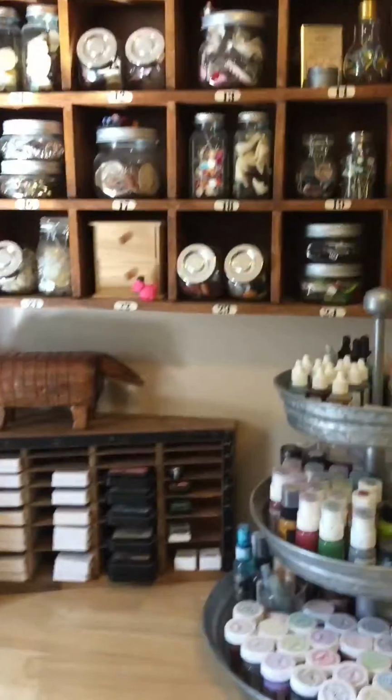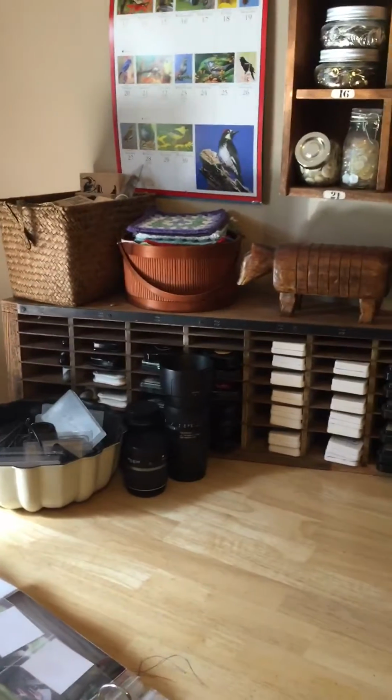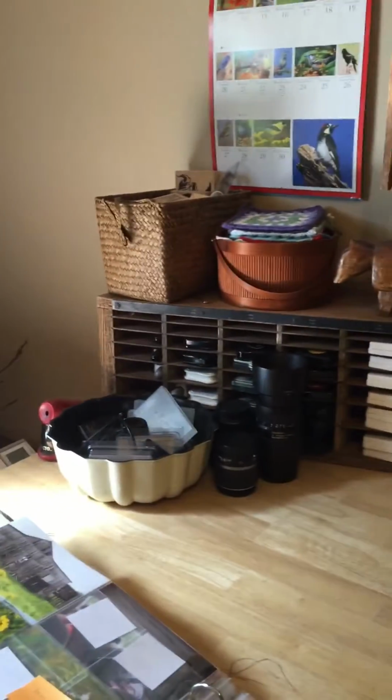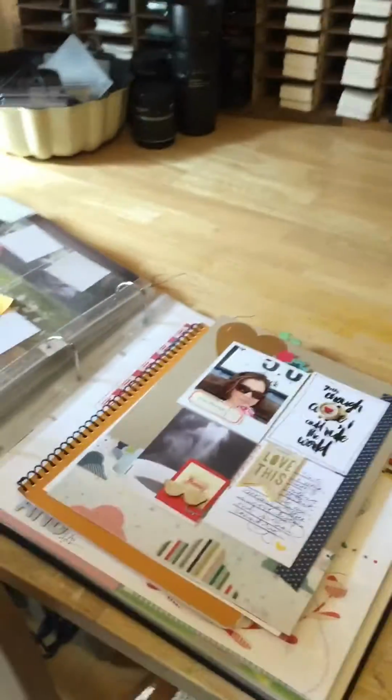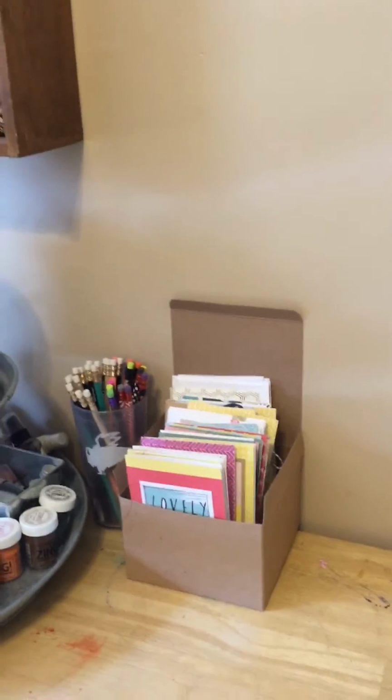So then down here, this in the back with my stamps, that's a vintage receipt holder. That's pretty darn cool. So I have my stamp pads in there. And I keep my Project Life albums out and open, so it'll inspire me to use them. And I've got some pencils and some cards that I need to take to school. I'm going to give the cards away because I haven't been giving them to people.